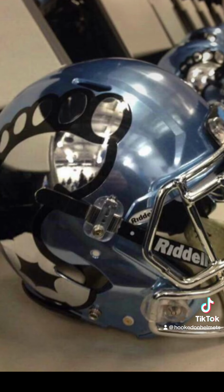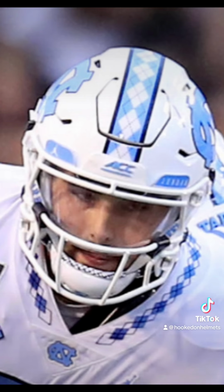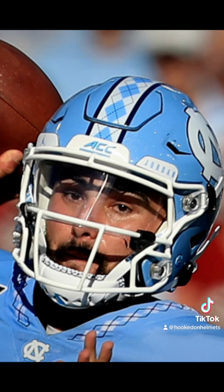In 2014, this blue helmet with chrome Tar Heel was used twice, and this Carolina blue camo helmet was worn against Virginia Tech. In 2015, 2 new looks come on board that are still used. This white helmet, which used an Argyle center stripe pattern for the first time, along with a blue NC. This helmet was also used with a Carolina blue face mask a handful of times between 2016 and 2018. And its counterpart, a Carolina blue helmet with Argyle center stripe and white logo.